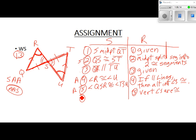Were we trying to prove the 2 triangles congruent? Yeah. So they already matched them up for us, right? So what are they? Triangle QSR is congruent to triangle what? TSU. How'd you know that those 2 triangles were congruent? Angle, angle, side. Where did we use CPCTC in this? Never, because we were just trying to prove the 2 triangles. We didn't have to go that far.